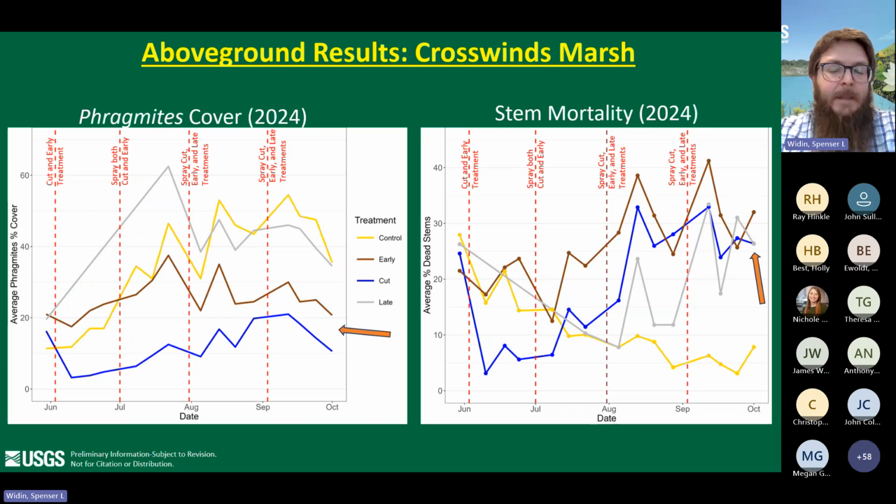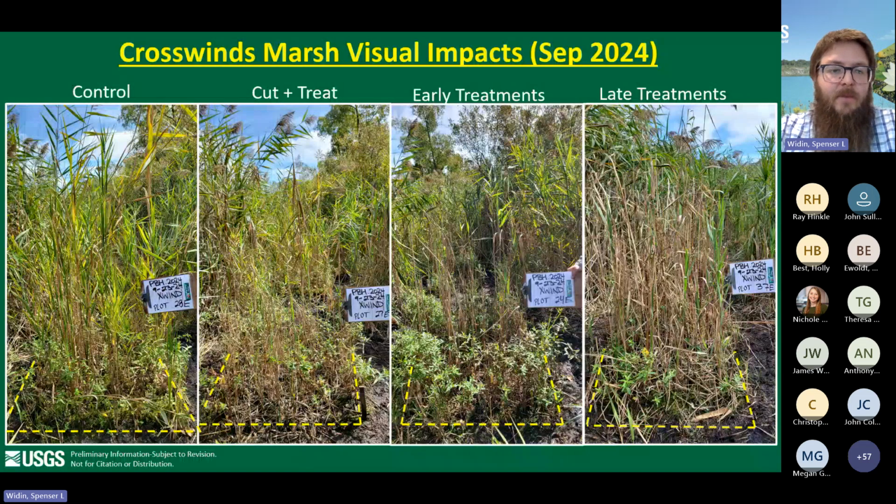And so this is the data. But you guys are probably wondering, what does this actually look like, right? What do these plants look like when all of this has been done? And so here are some representative images of plots within each of these 4 treatments. So control on the left, towards the end of the growing season here in September, looking happy, healthy, green, nice bushy Phrag like you would expect, and then followed by our cutting treatment here.